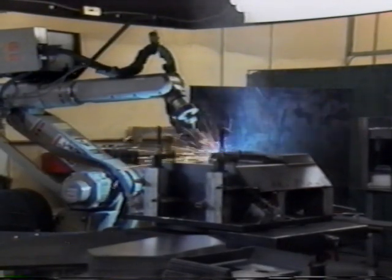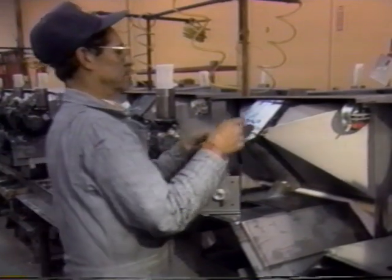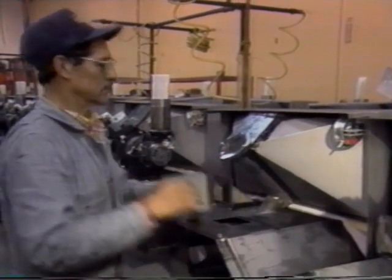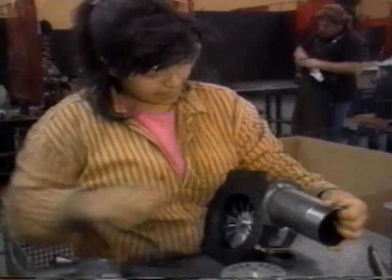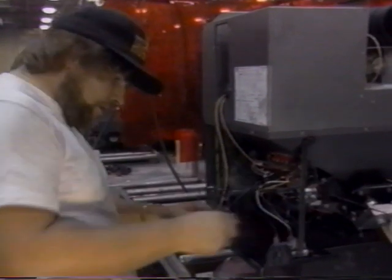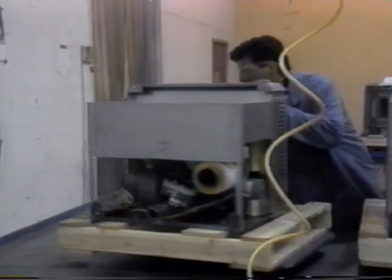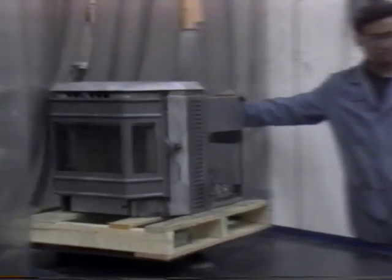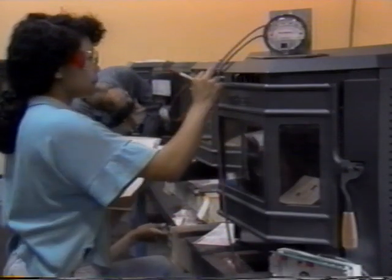Here, computer-controlled, automated robotics provide precise internal welds. After further production work, the internal parts of the pellet stove, such as augers, blowers, and safety components are installed. Electronic controls and safety devices are fitted by hand and tested for system integrity and dependability. The nearly completed stoves are sent to the paint stations where they receive one of several high-quality finishes and final inspection before shipping.